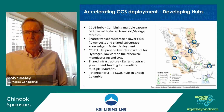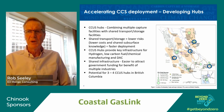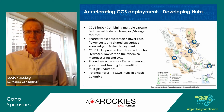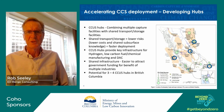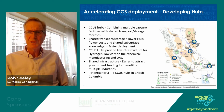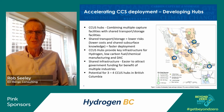And that brings us to, well, how do we combine the capture opportunities with the storage opportunities? And of course, what's happening around the world is people are talking about developing CCS or CCUS hubs. We need to build a hub of activity that is essentially shared infrastructure, so multiple facilities can capture their CO2 and store it at one central or shared storage infrastructure. And so this creates synergies. It's lower risk in terms of cost in developing the storage, lower risk in terms of sharing the subsurface knowledge.